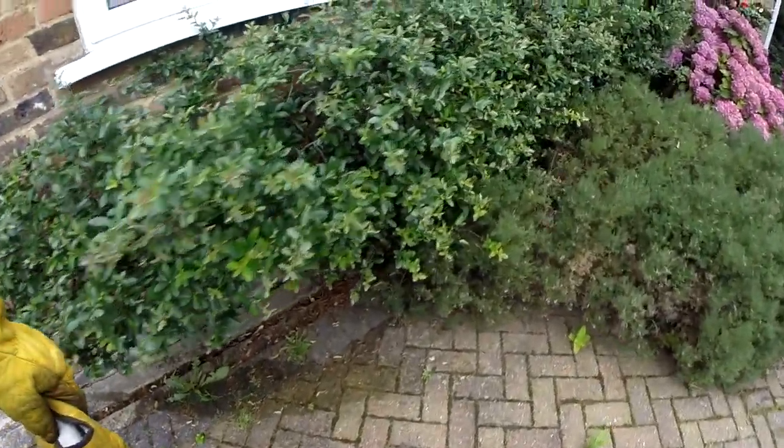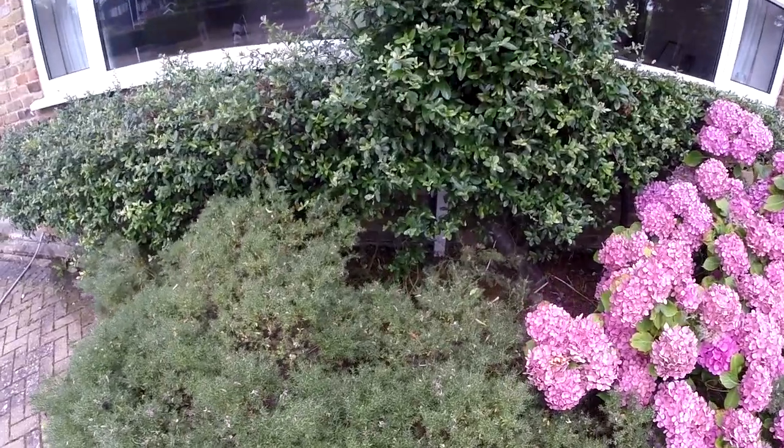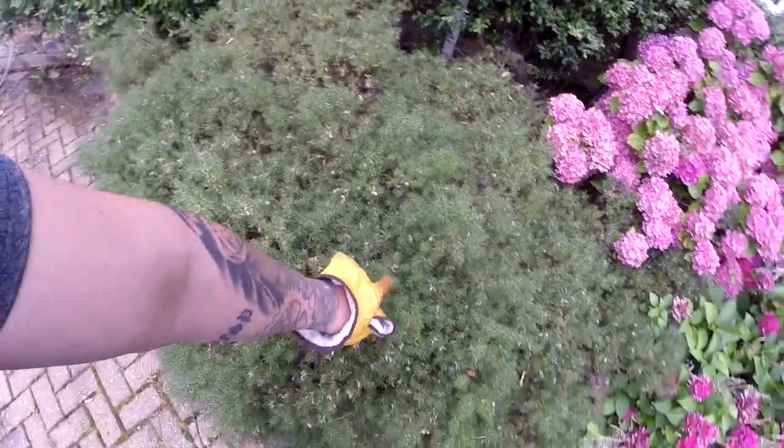Oh, let me see if there's another access anywhere. Oh god, if there is, it's under there. I mean, this is probably our culprit here. Oh, there is a drain. But it's right under all that, behind this spiky bush. I'll speak to the customer.